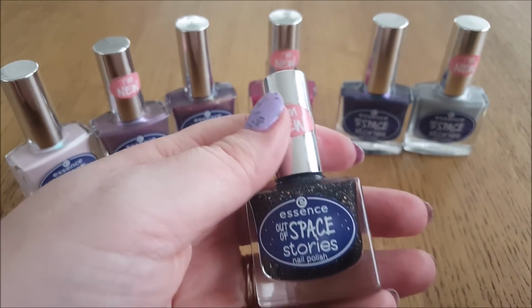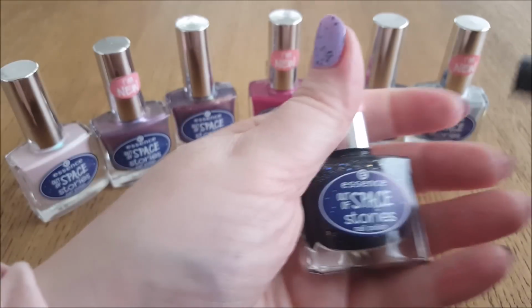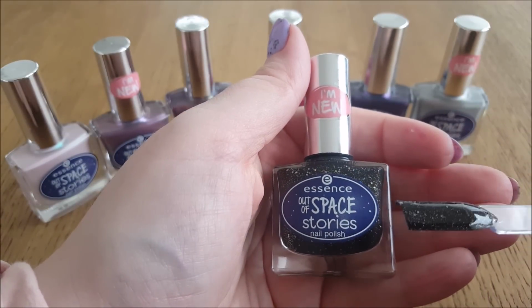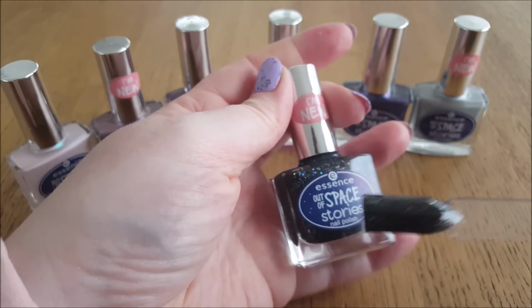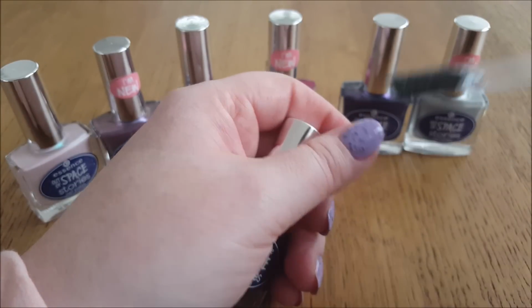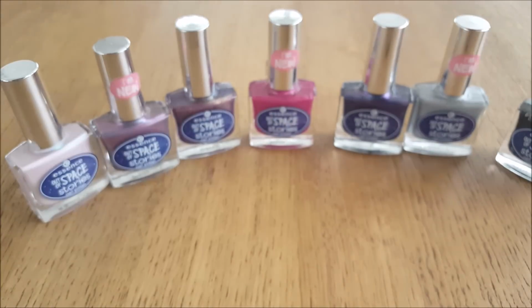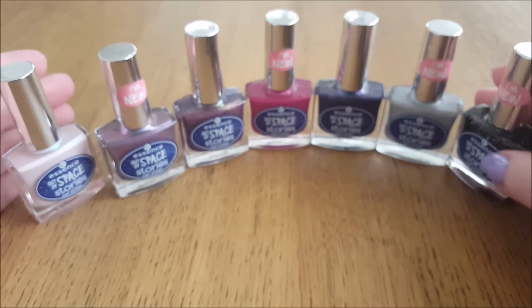And this last one then was the black color, and it is kind of drying a little bit textured actually. Let me just see if a third coat will help that. No, it is going to dry textured and matte. This one is going to be a bit textured and a bit matte. So that is 1,000 Light Years Away, and I have to say I really do like this. I think with a top coat on, this will just pop on your nails. Very, very pretty. So that is the Outer Space Stories Essence collection.